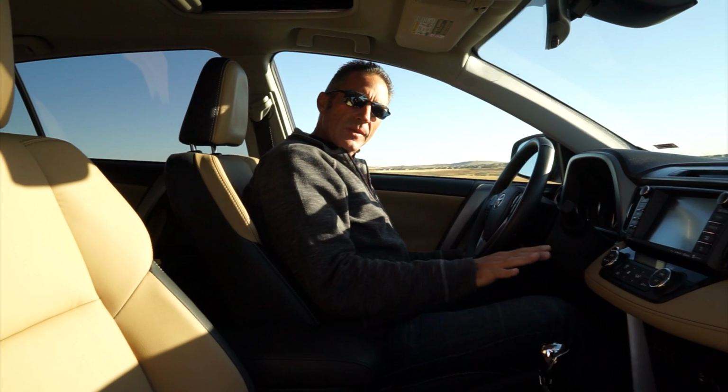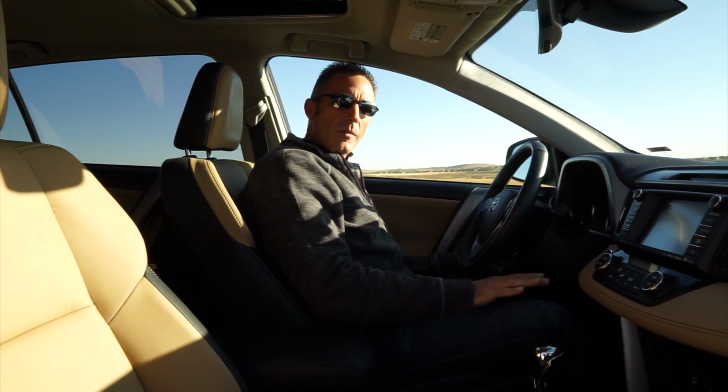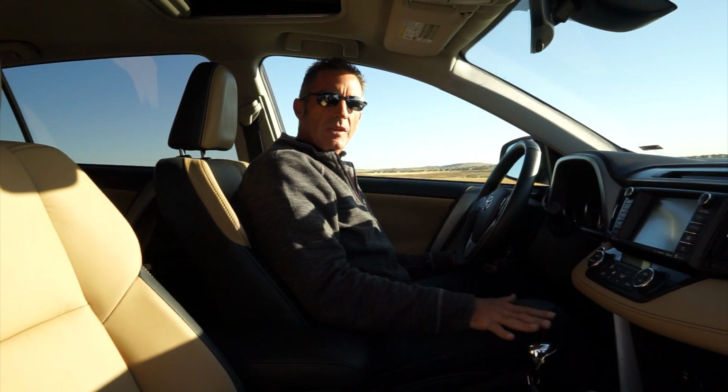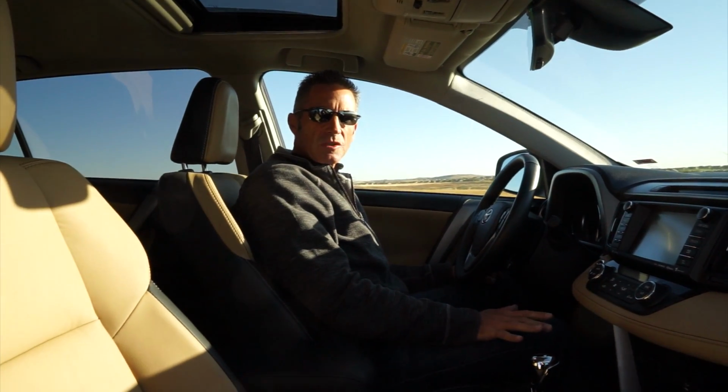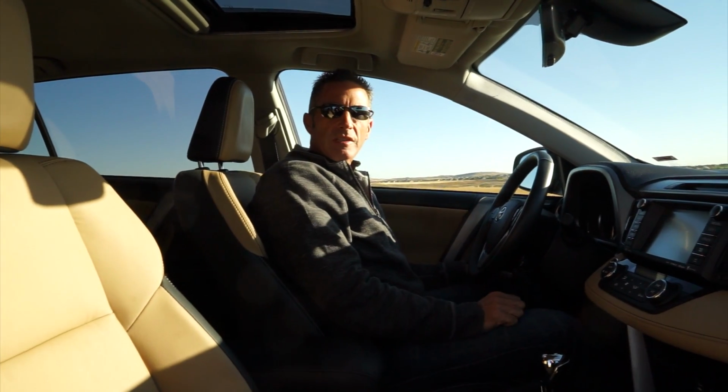And this does have one thing I should mention too, because its competitors, not all of them offer this, but this particular vehicle has a regular 6-speed automatic transmission. A lot of the competitors are going to have a CVT transmission. Some folks like CVTs, some don't. For example, you go buy a Honda CR-V, you're getting a CVT transmission.